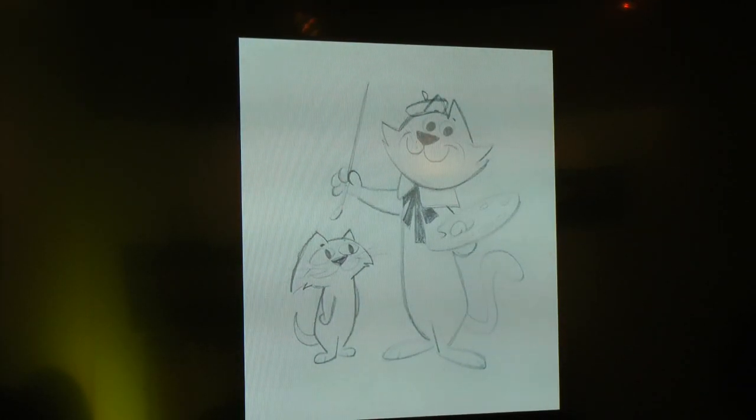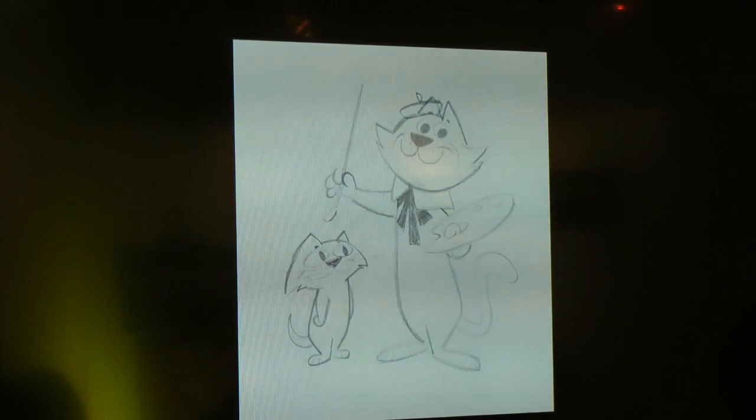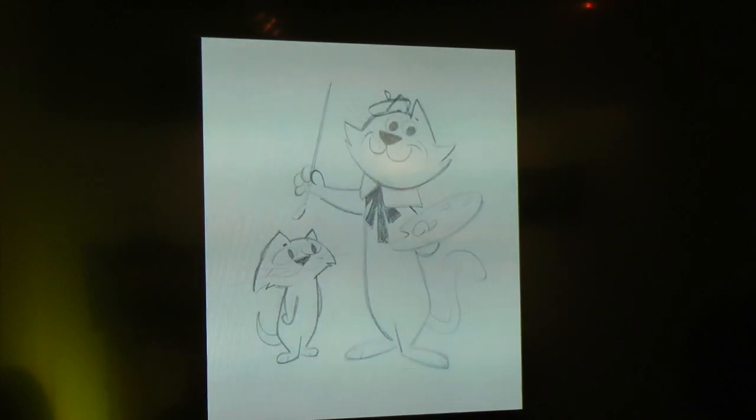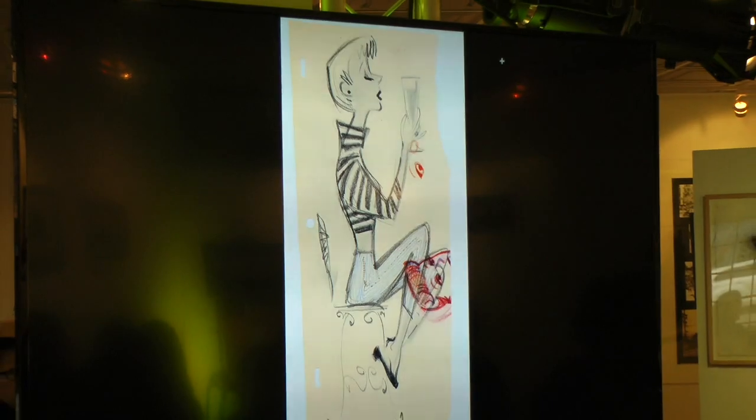These things just look alive to me. It's always been kind of hard to figure out what he has that some of the other artists that were doing designs for Hanna-Barbera had. This is some of his personal work.